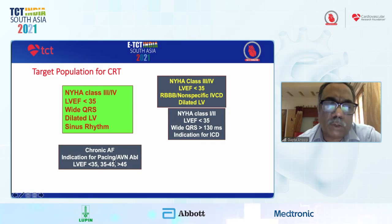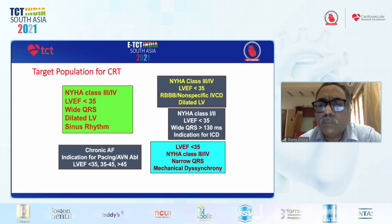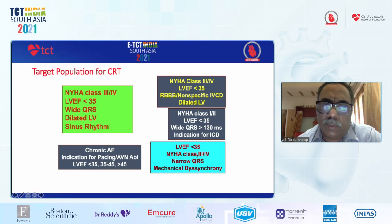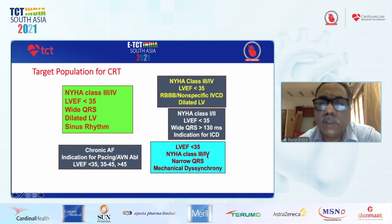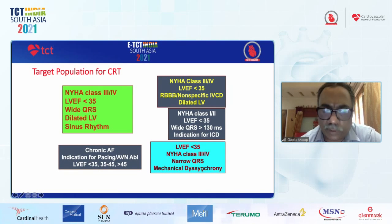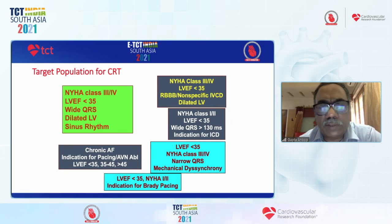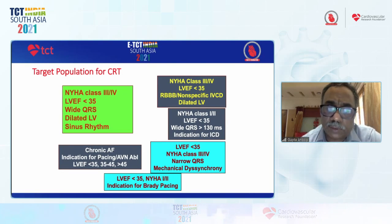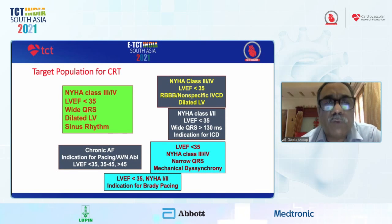Chronic AF, if they are going for AV node junction ablation, either physiological pacing or you do BiV pacing. Narrow QRS, this again remains a debatable subject, but in some of the narrow QRS, if the patient is going for an ICD implantation because of low ejection fraction, ischemic heart disease, and you think that there is mechanical dyssynchrony, you can offer those patients a CRT. And for any brady pacing, any AV block with LV ejection fraction less than 40%, where the patient is going to require RV pacing more than 90% of the time, you should give a CRT with the LV dysfunction.